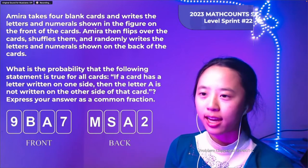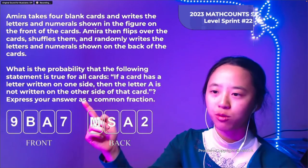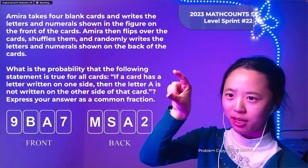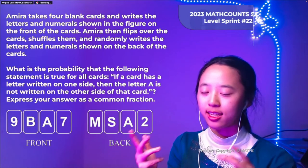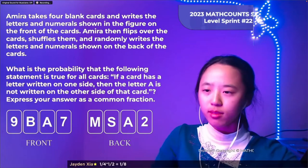What I mean by that is, it says if a card has a letter written on one side, then the letter A is not written on the other side of the card. What this piece of text means is that if a card has a letter, then A can't be on the other side. So A can't match with any letter, basically.